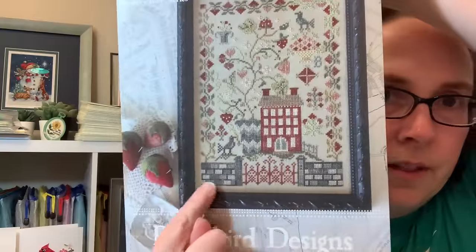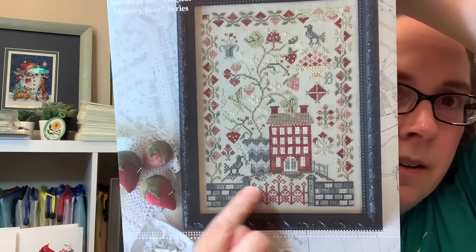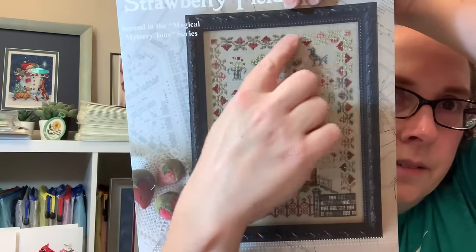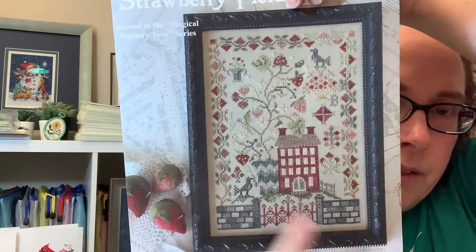I thought I'd start with the house, maybe move down to the fences and kind of work my way down and get this part done. And then either come up this border here or this border here, whichever I decide, and then work the border and then fill in the rest of it afterward. That's kind of what I'm thinking about doing with this one. So that's it for my starts for 2023.